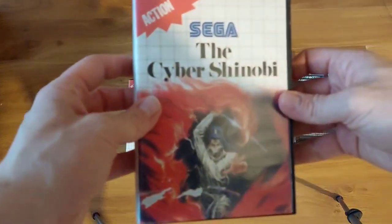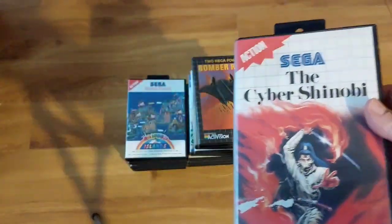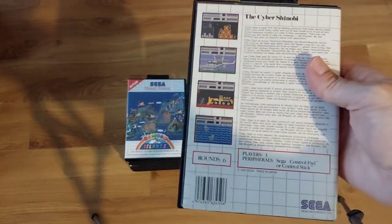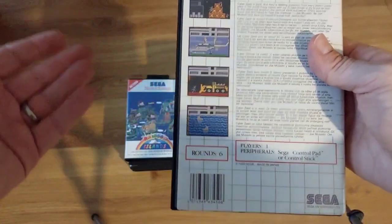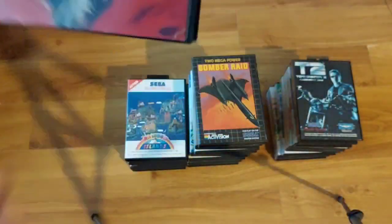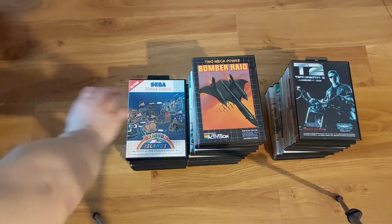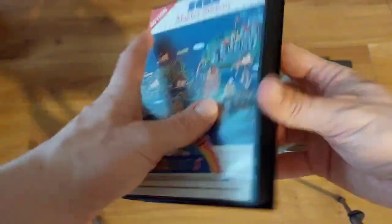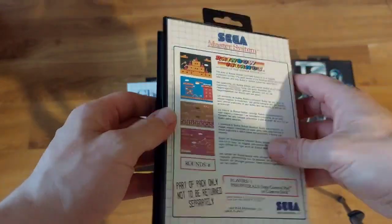The Cyber Shinobi. Now, of course, I actually had the chance to get this back in the day. I passed it up. It took most of the collection before I would finally pick up a copy. It looks great in the pictures, you know. Oh, it's the Shinobi. But yeah, your attack with the sword is so weird. It looks like you're trying to throw salt on people instead of actually cut them down with a big sword. Rainbow Islands. Pretty solid port of the game again.